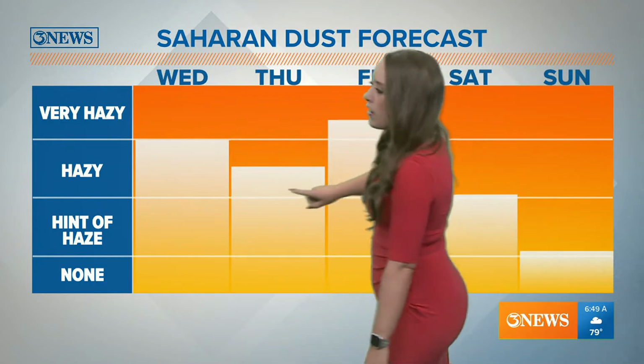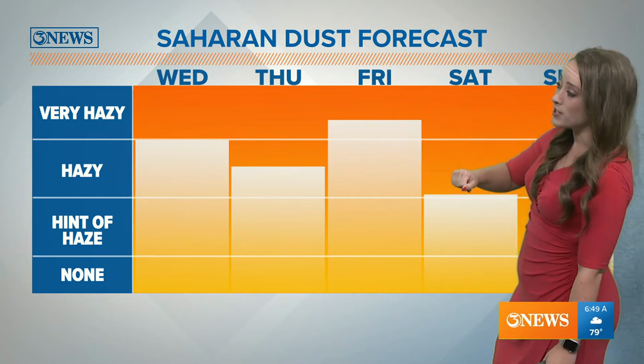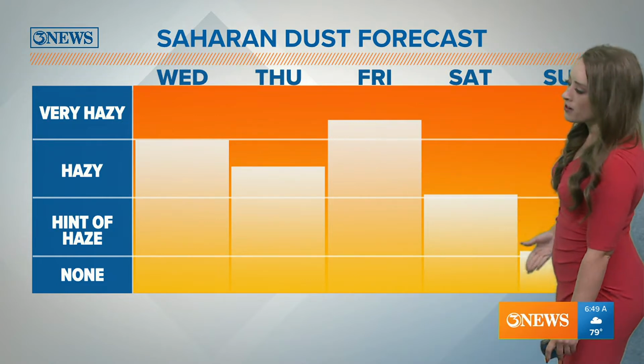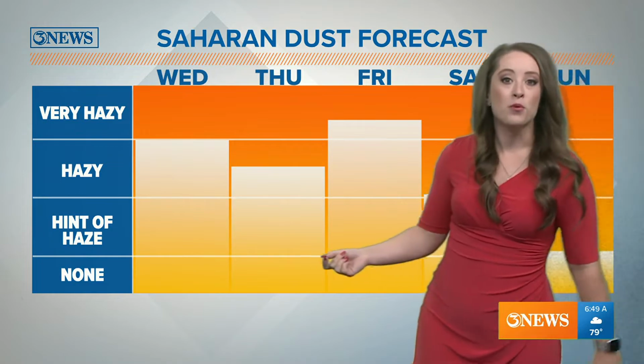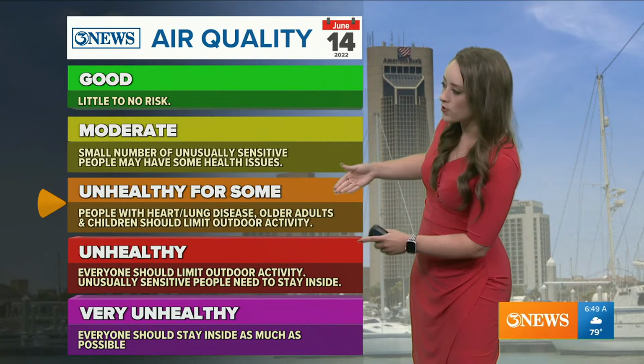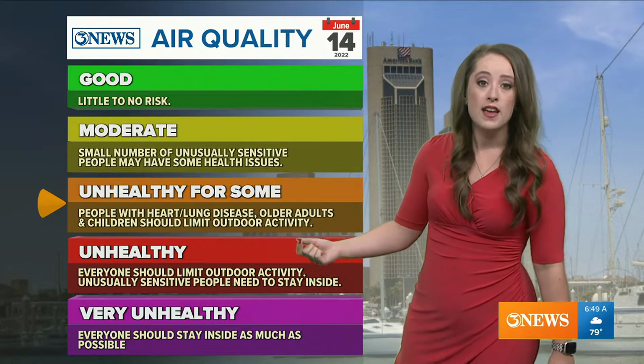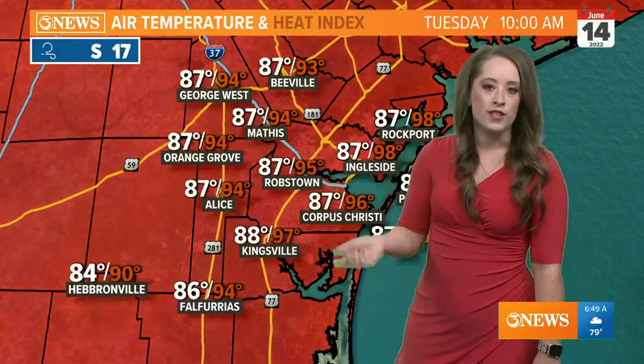So it looks like we'll have the most of that dust impacting our skies and our atmosphere there by Friday, and then Saturday and Sunday is when we see improvements in our Saharan dust forecast. Until then, expect that air quality to be at that unhealthy level for some. People with heart-lung disease, elderly, and then children should work to limit that outdoor activity, not only because of the dust, but look at these temperatures.